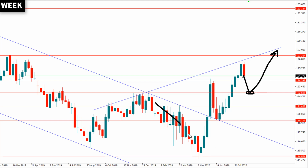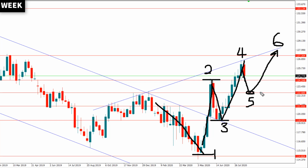And then this would be wave 1, right here as a wave 2, right here as wave 3, and then right here as a wave 4, and right here as a wave 5, and then the next wave potential for the boost is wave 6. So this is what I'm looking out for on these currency pairs next coming week.